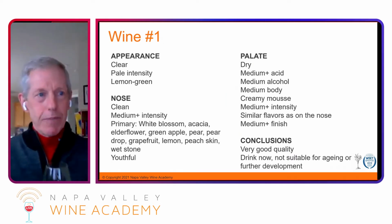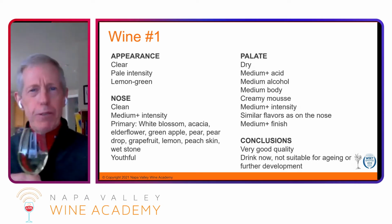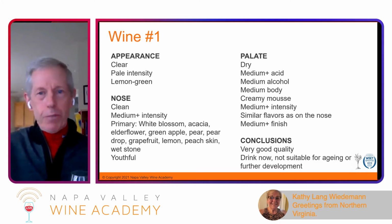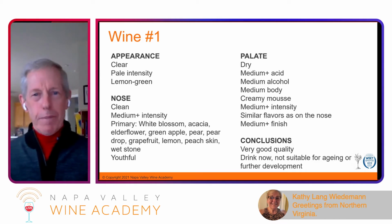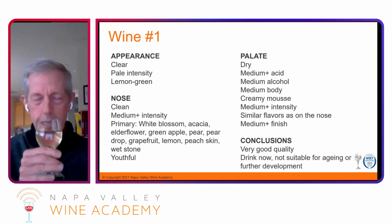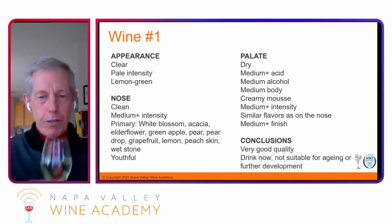So let me put up the slide here and give you a heads up of what it's going to taste like. As you can see, at medium plus, I get some white blossoms, acacia, elderflower, green apple, pear drop. You know what pear drop is? It's those tiny little candies. My grandmother used to have those when I would visit her in New Jersey, a little bowl of hard candies that she would always have right there. Sometimes there'd be a strawberry one, and sometimes a cherry one, but I always liked the lemon drop ones, as well as the pear drop. Also a little grapefruit, some lemon, a little bit of peach, not ripe peach necessarily, but sort of a peach skin. And there's a little bit of minerality, just a touch of a whetstone note.